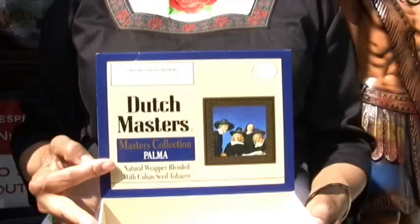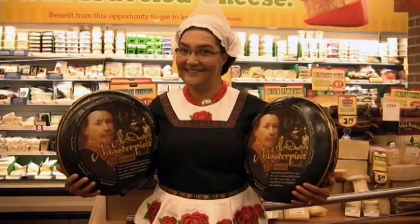Dutch masters. Cigars? I think not. Paint? Nay. Toothpaste. Zeker niet. Cheese. Sounds gouda. But nay. Well, actually, all the above. The Dutch masters were that great.